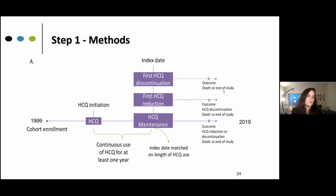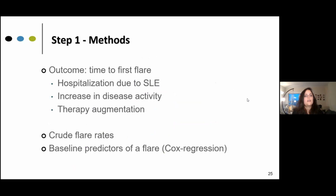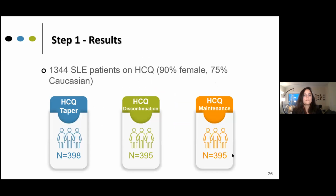And otherwise, patients were followed to the occurrence of the outcome, death, or at the end of the study. And our outcome was time to first flare, which could be hospitalization due to lupus, increase in disease activity, or therapy augmentation. We then calculated the crude flare rates and identified the baseline predictors of a flare using Cox regression.